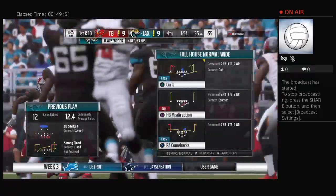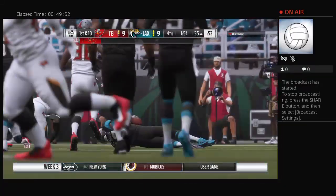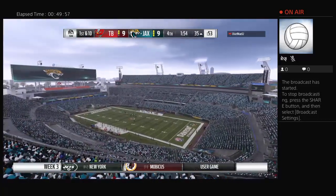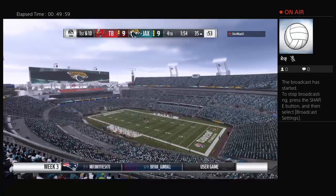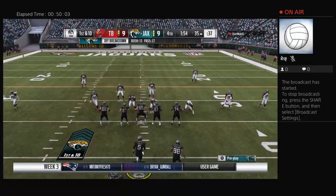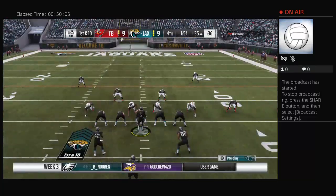I know many people like to throw to the tight end, maybe in a little flexed out position because he creates mismatches with his size. But slot receivers do the same thing with their quickness, their speed, and their route running savvy. Ball up to the 35 now as they come up on 1st and 10.